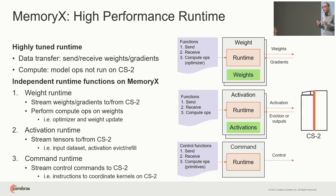In addition, we have an activation runtime, which is responsible for streaming all of the activation tensors to and from the CS2. This is for things like the training data set, as well as activation eviction and refills. And then lastly, we have a command runtime, which is responsible for streaming all the control information towards the CS2s. This includes instructions for synchronization and for coordination of the kernels that are running on the CS2, as well as the MemoryX units.